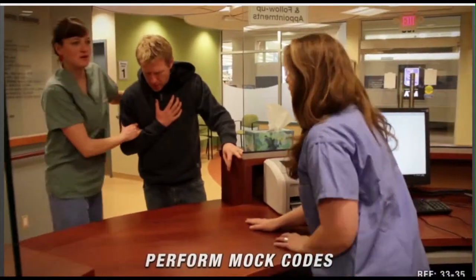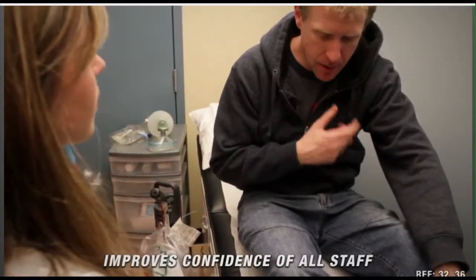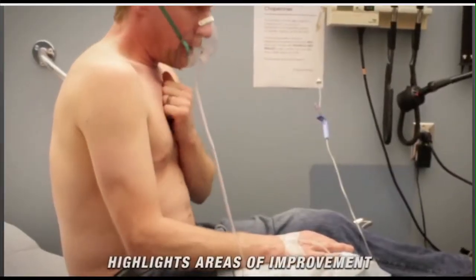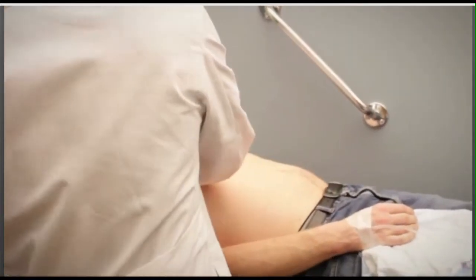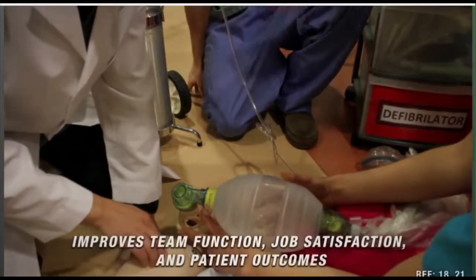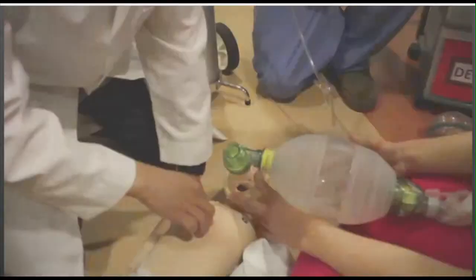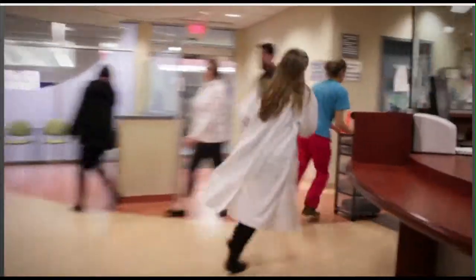Simulation is the best way to improve patient care in an emergency, and all published guidelines on this topic recommend the use of mock codes. Mock codes, especially when unannounced, have numerous benefits, shown here. Mock codes are important because simply distributing guidelines has not been shown to improve response to an office emergency. Practice is essential. Routine mock codes are inexpensive and take minimal time.